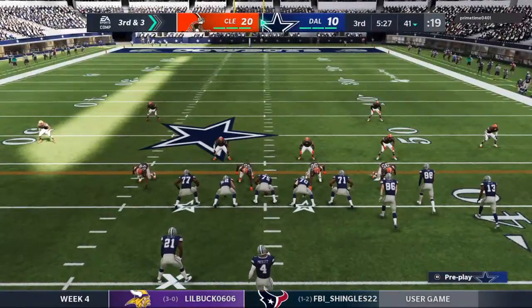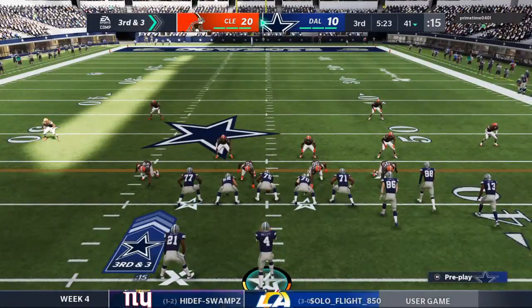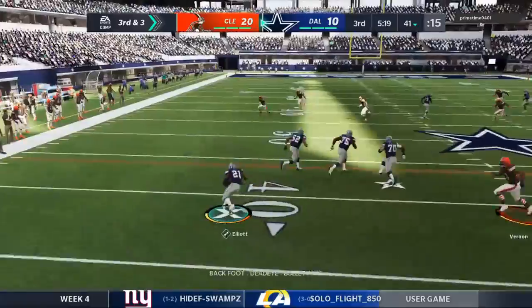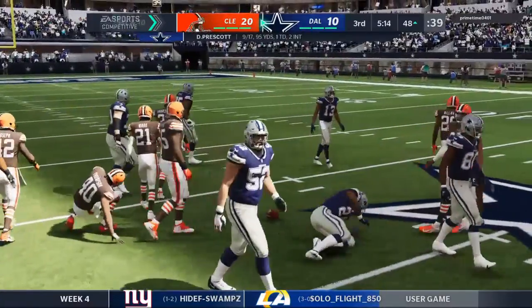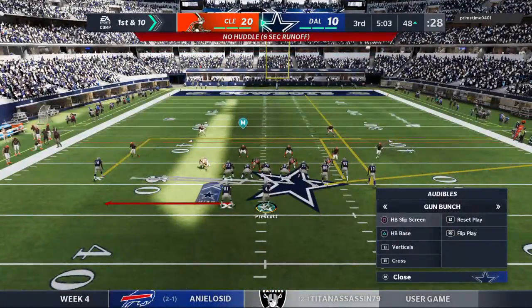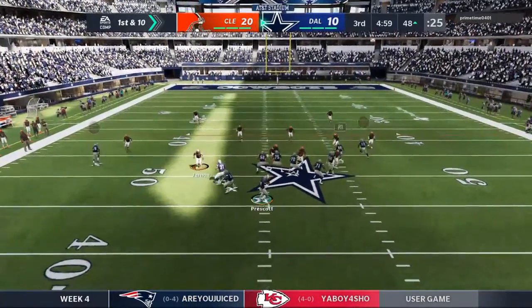This offense in desperate need of a conversion as they come up on 3rd down. To throw is Prescott. They'll set up the screen to Elliott. And he'll be taken down, but not before he gets into enemy territory. 11 yards and a Cowboy 1st down. 1st and 10 at the 48-yard line.